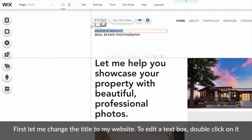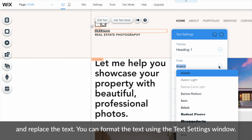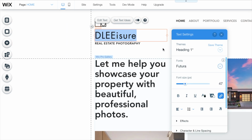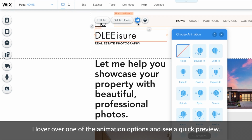To edit a text box, double-click on it and replace the text. You can format the text using the text settings window. Additionally, you can add animation to elements by clicking on this button. Hover over one of the animation options and see a quick preview.